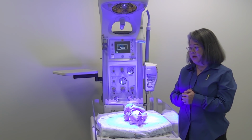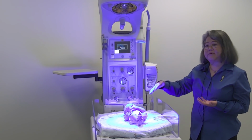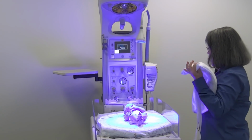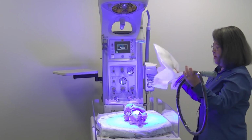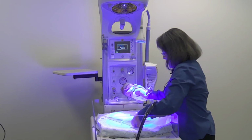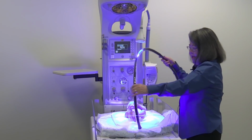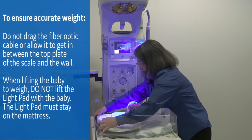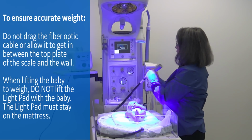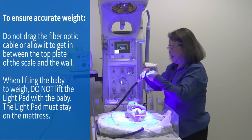The other thing you can consider doing is adding another light source, and that would be coming from underneath the baby, since this is coming from the top. So I would want to take a pad, a BiliSoft 2.0, and if I were using it on this baby, I would make sure the cover is on. I've done all my testing already, and then I would place this down here and then have the baby lay on it, and make sure you position the cable nicely between the mattress and the in-bed scale, because if you plan to weigh the baby in the in-bed scale, you're going to need to not have this be dragging down or affect your weighing as much as possible.